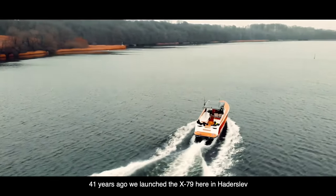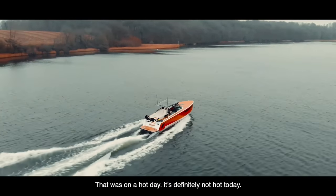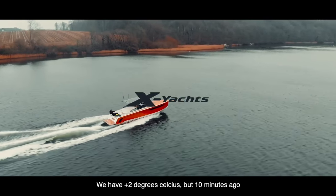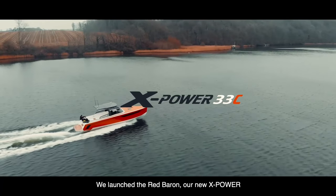41 years ago, we launched the X-79 here in Haderslev. That was on a hot day. It's definitely not hot today. We have 2 degrees Celsius here in Haderslev, but 10 minutes ago, we launched the Red Baron, our new X-Power.